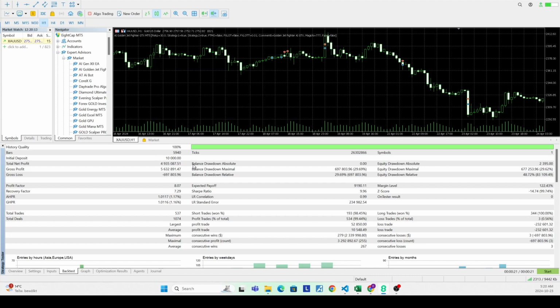Okay, let me actually go and run a visual back test now in order to see how this would look. We're also seeing that an initial deposit of 10 grand becomes $5 million, which is impossible, right? That would mean that if you see results like this in a back test, you know that something fishy is happening.